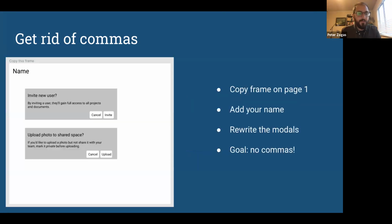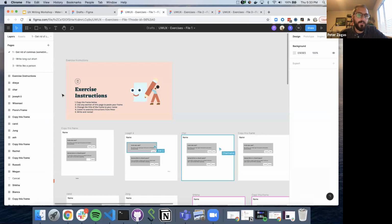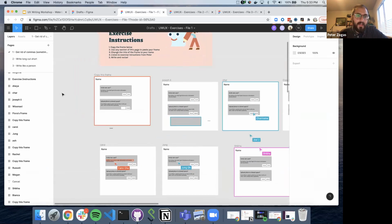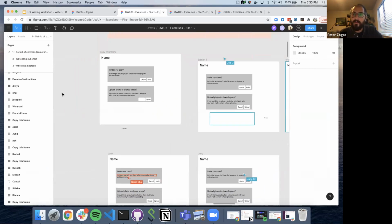So here's what we're going to do. These are the examples we're working with. I've given you two examples of basically confirmation modals that you might see. So if you go into page 1 of the Figma file, see if I can switch over. Oh, you're all way ahead of me. All right, so you know what you're doing. Add your name and play around with it. We're going to spend about 5 minutes on this. So I'll put a timer on, and then after 5 minutes, we can talk about some of what you came up with.